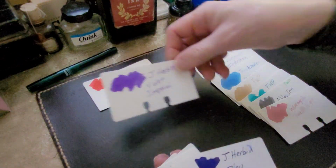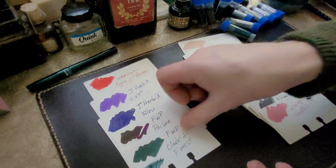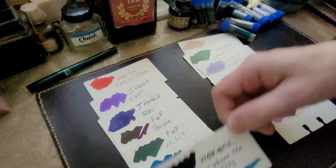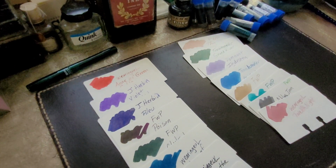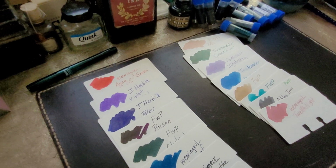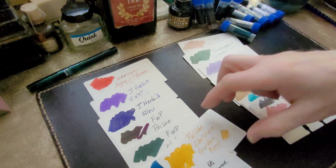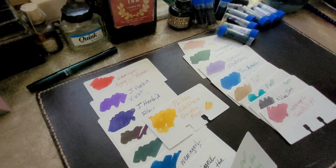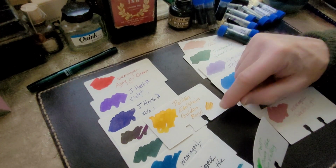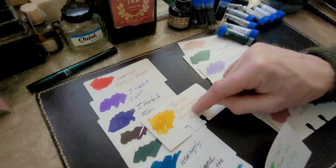Now, these are the ones that I like, okay? And as you can see, there's a couple of surprises in there. As you can see, I like darker colors. I really like blues. I really like greens. The two colors that really surprised me: when I looked through this, I saw that I had the Edelstein Golden Barrel, and I actually didn't think that would be to my taste. I quite like that right at this moment. Putting it in a pen will be interesting for me. I might have to dig around and find a pen that I'd be comfortable putting it in. That would be really nice.